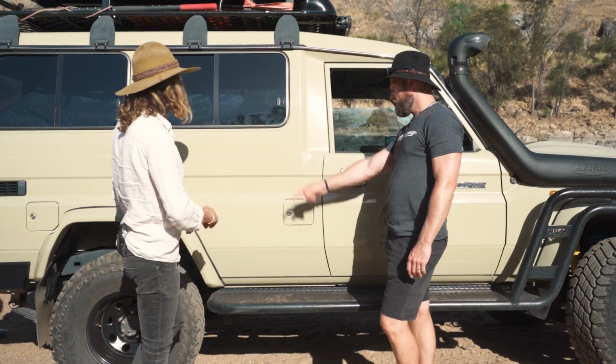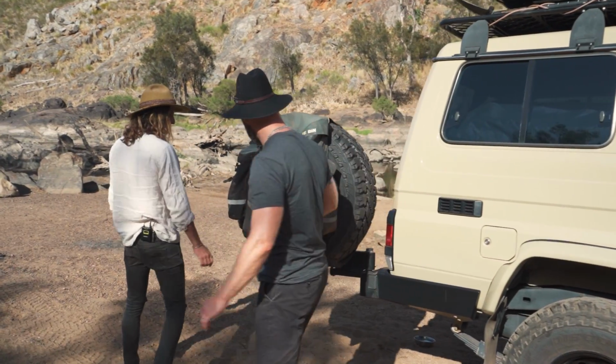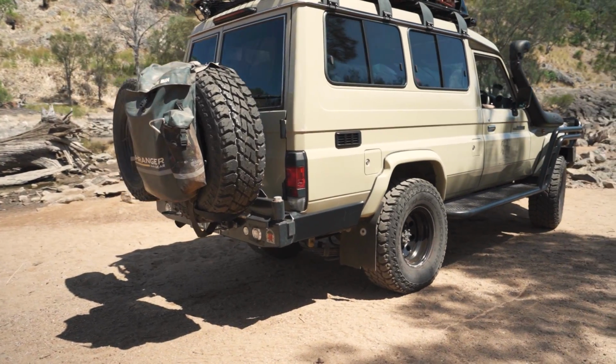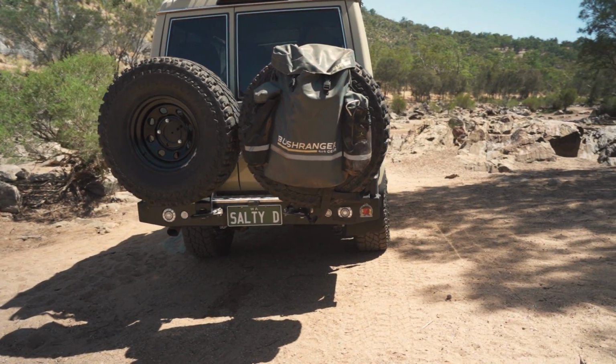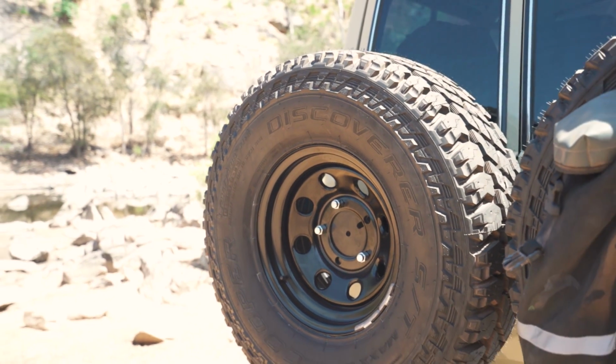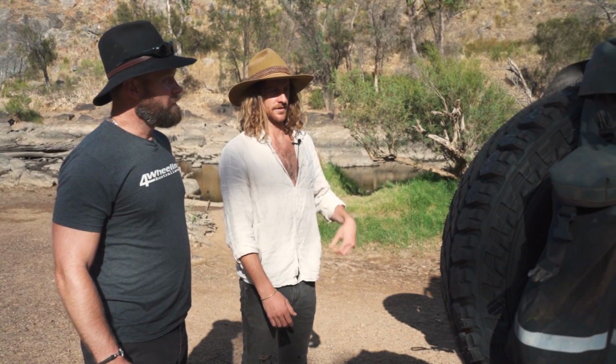Well, I can see you've got a rear bar because you've got the tyres hanging off. Yeah, I only got this about 6 months ago. With the size of the tyres that you run on these cars, I wanted to get it off the door because it doesn't end up closing eventually. And this bar's great, it's solid. And you can carry 2. Yep, exactly, 235s.